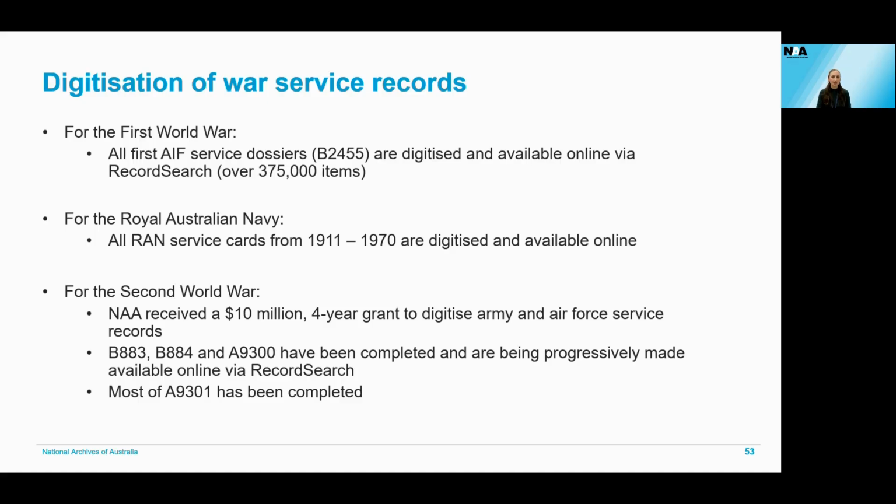So this page summarises the World War service records which have been digitised. All World War I Army service records in the B2455s have been digitised. This includes over 375,000 items. All Royal Australian Navy service records from 1911 to 1970 have been digitised. For the Second World War, most of the records have been digitised.